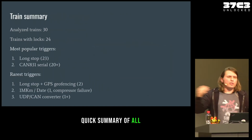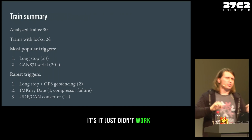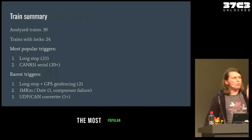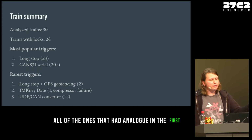Quick summary of all the trains we had. We tried so hard to make a Venn diagram or a table of all the different lock mechanisms. It just didn't work. So here's a quick summary. We analyzed 30 trains, 24 of them had mechanisms. The most popular was the train not running for a few days mechanism, which was in nearly all of the ones that had any lock in the first place.